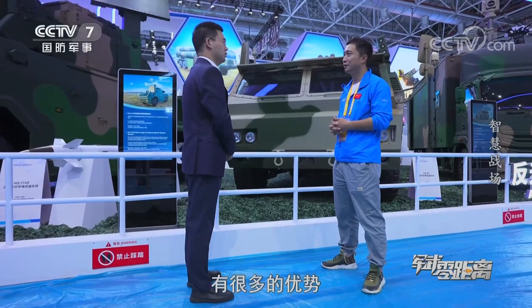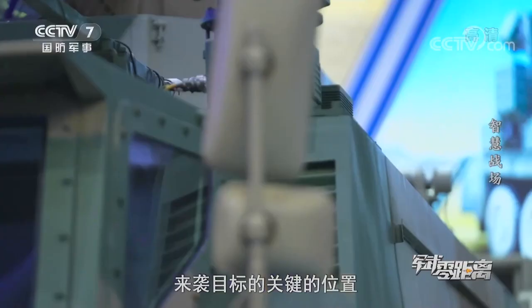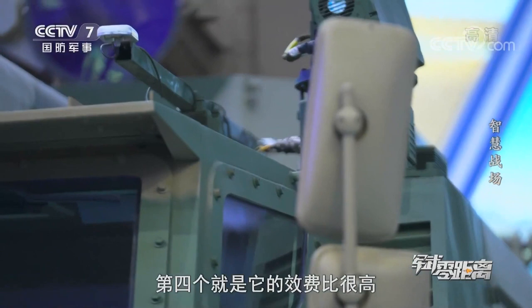Laser weapons have many advantages over our traditional weapons. The first advantage is that it is fast. It can hit targets at the speed of light. The second advantage is accuracy. It emits a straight light beam. It is less disturbed by electromagnetic waves. So it's more accurate and very quiet. The third advantage is high efficiency. It is aimed at the key position of the target.